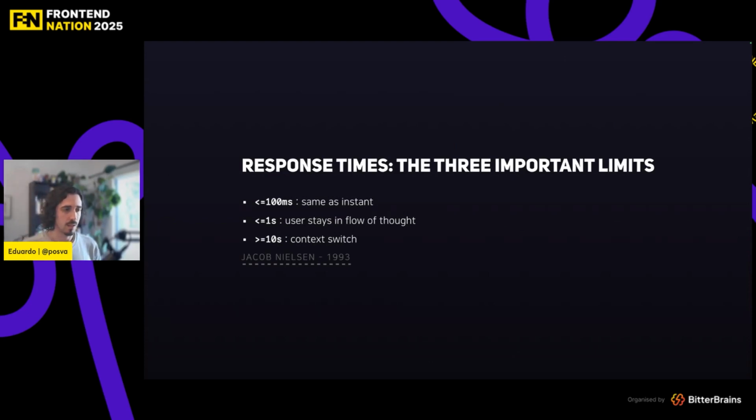He was doing studies, and there is a paper on it, but the gist of it is, if the delay of an interaction from the user, no matter the reason, it can be a synchronous operation or other things happening locally, is under 100 milliseconds, it feels instant. We cannot notice the difference.